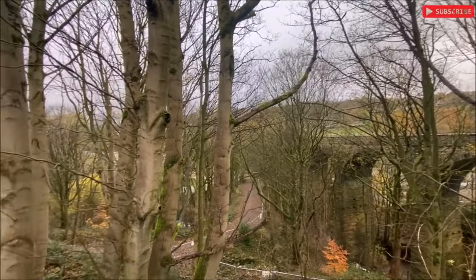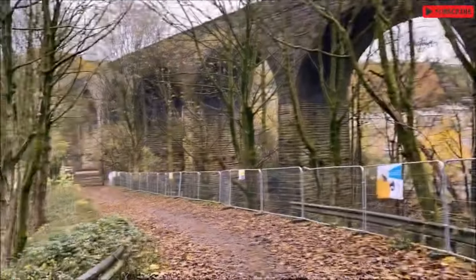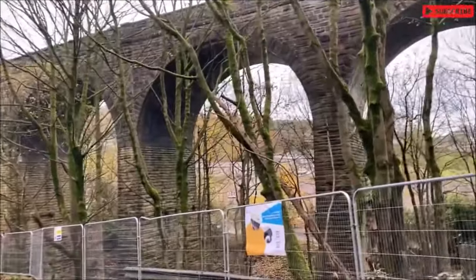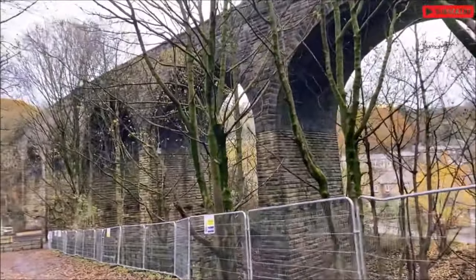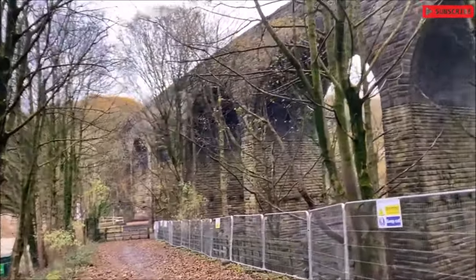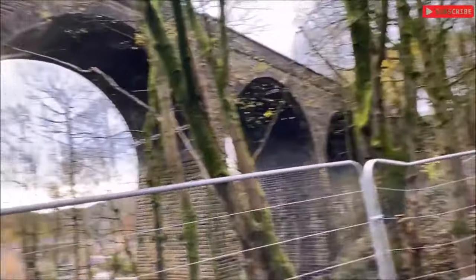Okay, let's see if we can get down underneath. Now, I'm not on any trespassed areas. It's open to the public where I am now. This is the viaduct. I believe it's 100 feet at its highest point. It's absolutely lovely, but these trees just ruin it. Now, if you're going to spend £1 million on a viaduct, come on. Actually make it a feature.